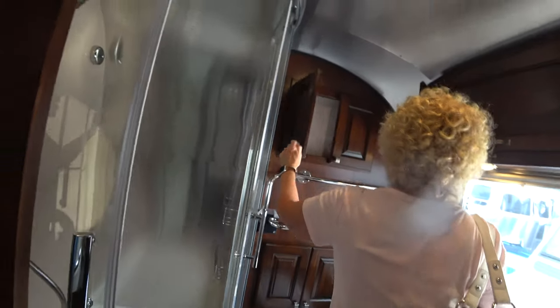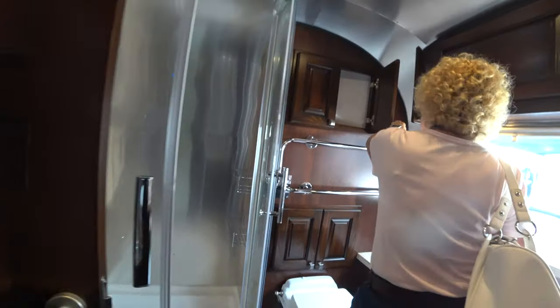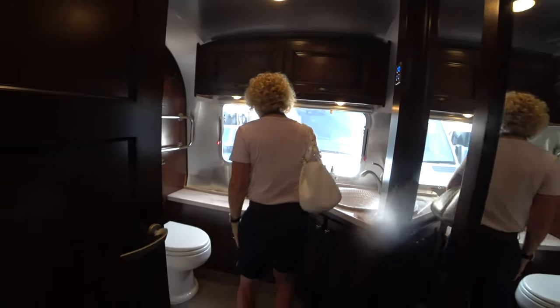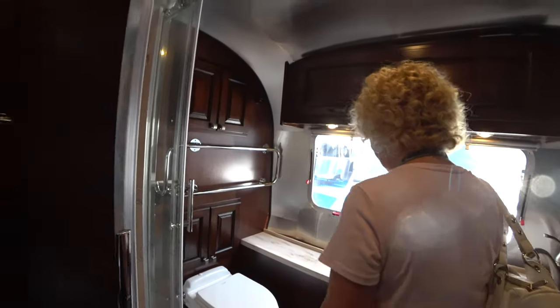Wow. More little bit of storage there. What else do you do with those? More cabinets overhead. A shelf here for, I guess, whatever you want to put there. Your tissues.